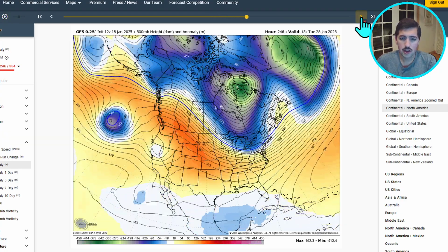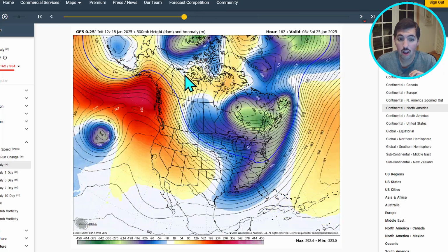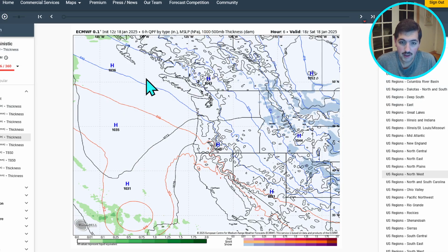So the models are all over the place. However, the GFS has been flopping around a lot more, so I'm not trusting this solution as much. But models like the Canadian model and the German model, which aren't typically as accurate as the European model, which we tend to look at the most, are more in line with the European model solution, so I'm not really paying too much attention to the GFS. But there's always a chance somehow the GFS is right.